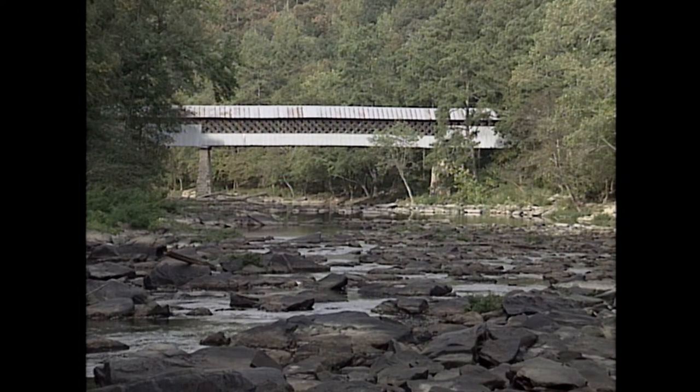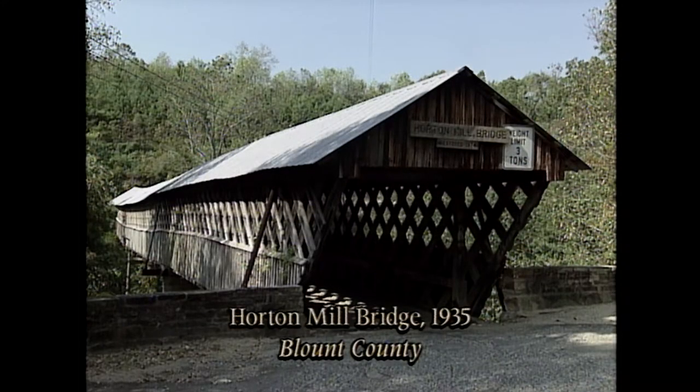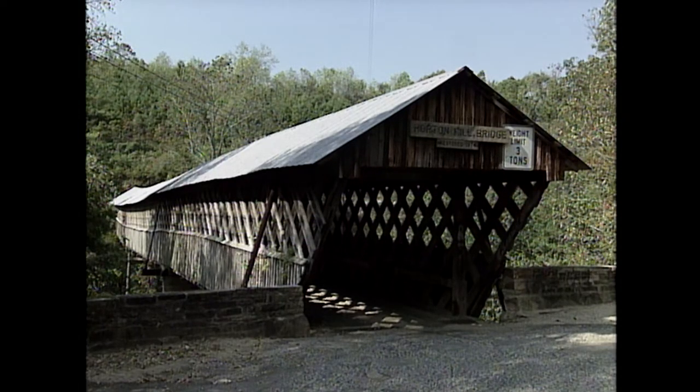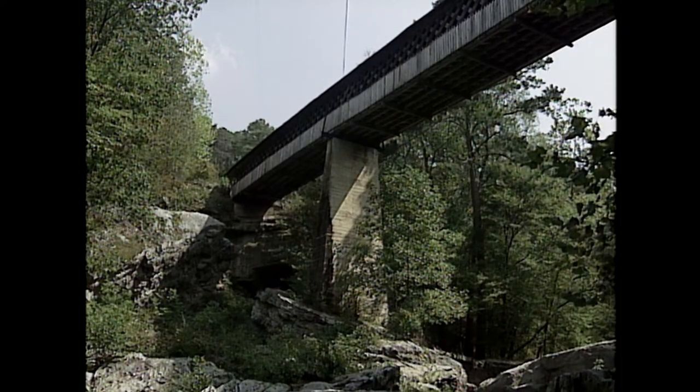All the bridges you have just seen are open to the public. While there are a few more covered bridges in Alabama, they either may not be readily accessible to the public, or they are more recently constructed interpretations of the historic covered bridge style. If you would like to visit any of the covered bridges you have seen here, you can find their locations on the official Alabama Highway map, published by the State Department of Transportation.